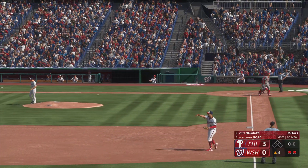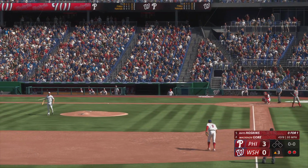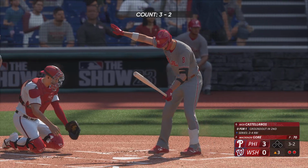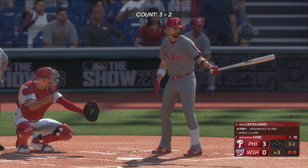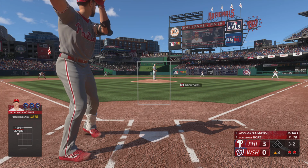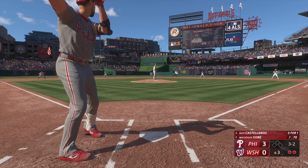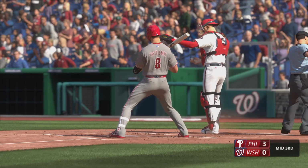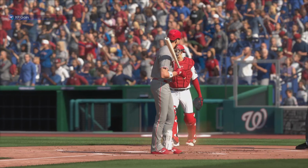Been a pretty rough start to this series for him at the plate. 3 strikeouts in the first game yesterday. Another one right there. They clearly got a great plan for how to deal with this guy right now. 2 outs, bases empty. Now it's the right fielder, Nick Castellanos. Got him. And it's a 3-up, 3-down inning. Down quickly go the Phillies.